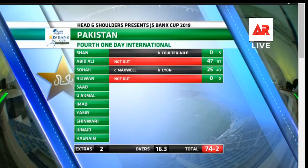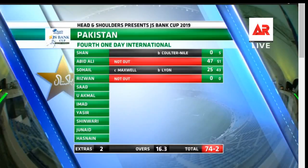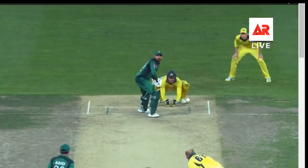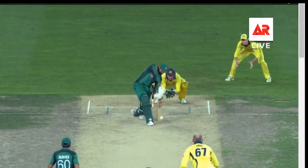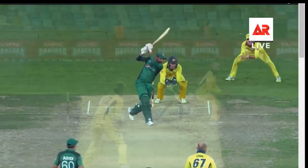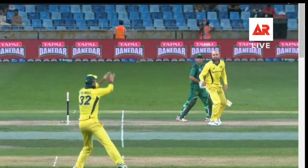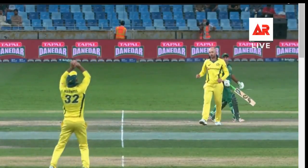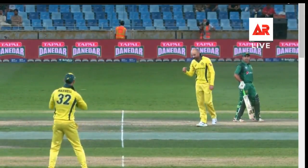Nathan Lyon picking up the wicket, his first one tonight. Going along nicely, but the spin has certainly slowed down the scoring rate for Pakistan. This is a look at it down the wicket. Hit it really well, right out of the middle of the bat. Equally a good catch from Glenn Maxwell. I don't know of a better fielder in the Australian side.